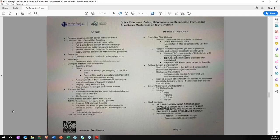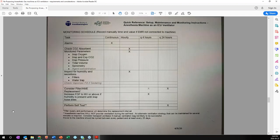As well, here's a recommended maintenance guide, with instructions on how you should develop your approach to caring for the ventilator while you have a patient on it for long-term use. It's pretty self-explanatory.